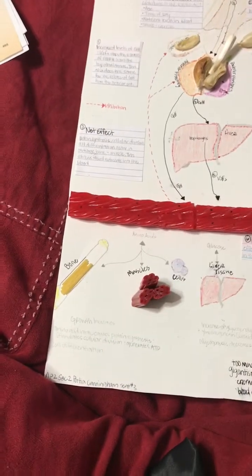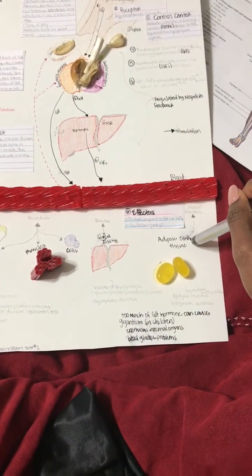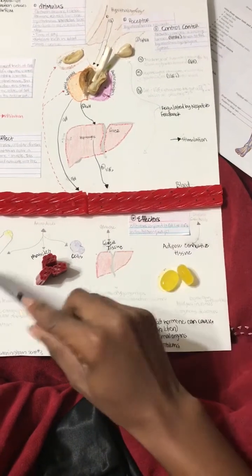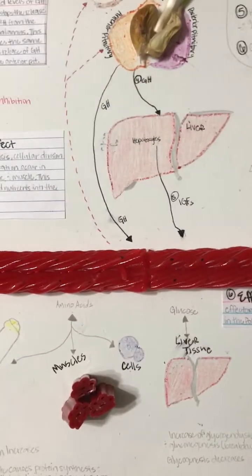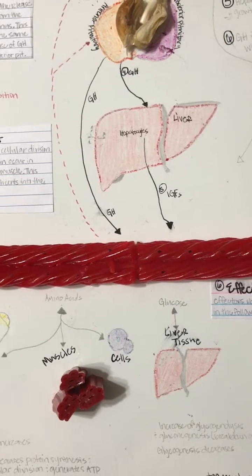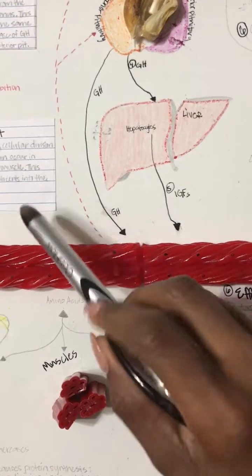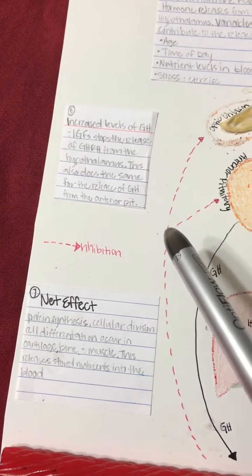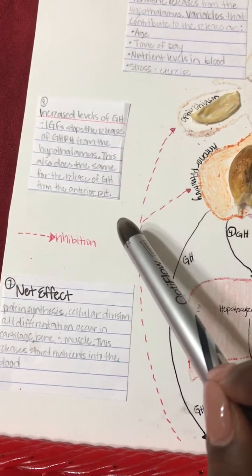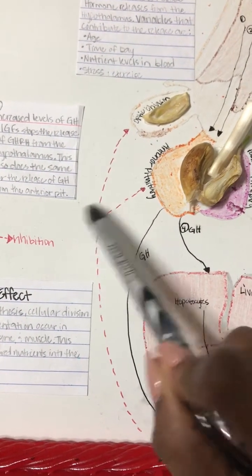So we do all this in the blood. The blood makes it to its, I'm sorry, I hope you can see this. The blood makes it to its tissue or organ. And then it goes to the net effect. Protein synthesis, which we talked about, cellular division, and differentiation occur in the cartilage, bone, and muscle. This releases stored nutrients into the blood. This side is inhibition. Then you have increased levels of the growth hormone and the insulin-like growth factor hormone. It stops the release of the growth hormone from the hypothalamus. This also does the same for the release of the growth hormone in the anterior pituitary.